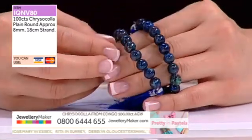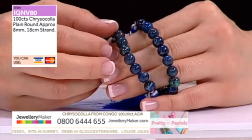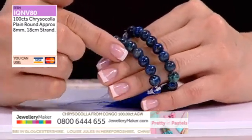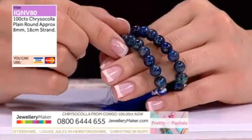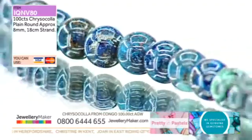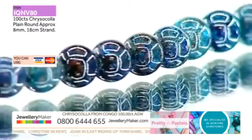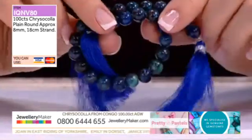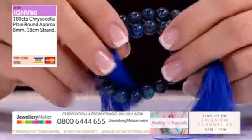Now it's looking quite dark on camera, isn't it? But you've got some incredible greens, this beautiful marbling coming through. It is like gorgeous little planets, isn't it? I am a bit of a sci-fi geek, so I do love that reference.